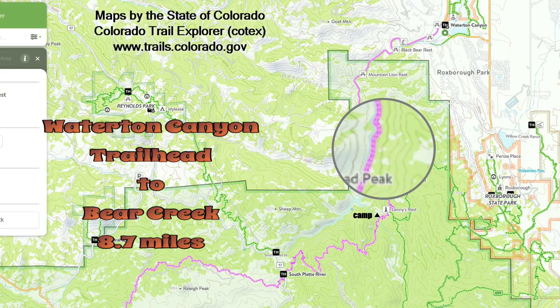We started at the Waterton Canyon trailhead and completed a road walk for the first 6 miles. At the end of the road walk was where we saw bighorn sheep. We passed Lenny's Rest and ended at Bear Creek.